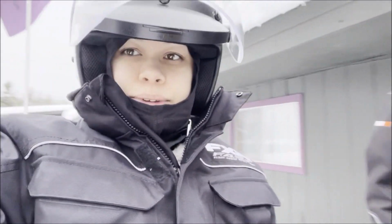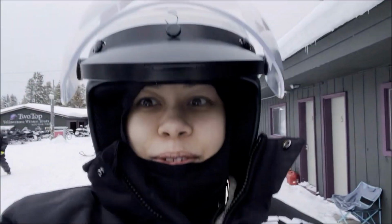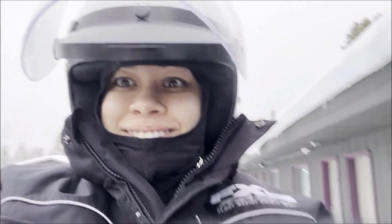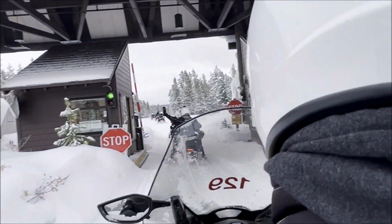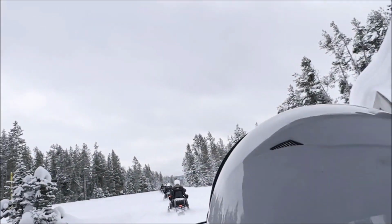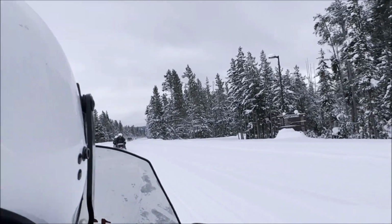Okay, so we had our pep talk. We're just waiting now to go. We're in the back, and we have the purple flag. But yeah, we're in the back, so we should get some cool shots. Okay, so we are off.